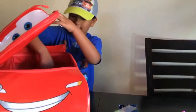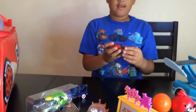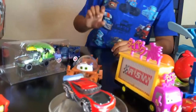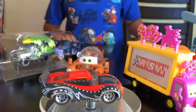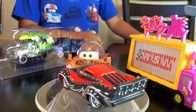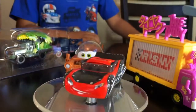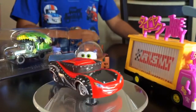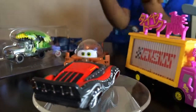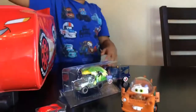What do you have next? I have this. Lightning McQueen. Okay, put it there. It's heavy. Heavy metal Lightning McQueen. It's called Heavy Metal Lightning McQueen. It's from Cars 2, I believe. They should put heavy metal. It's a music jar. Next.